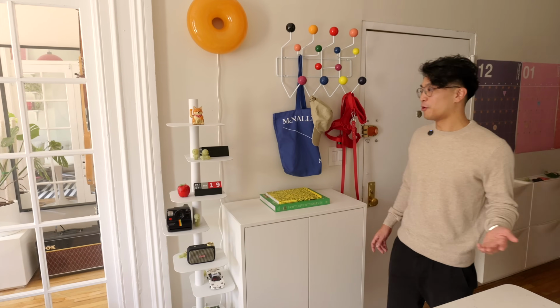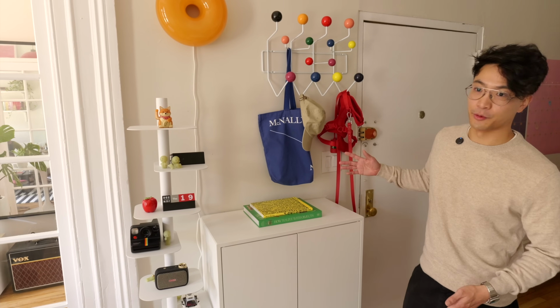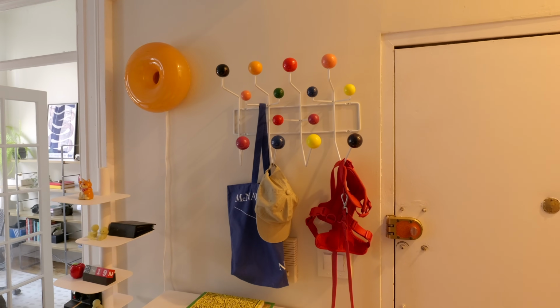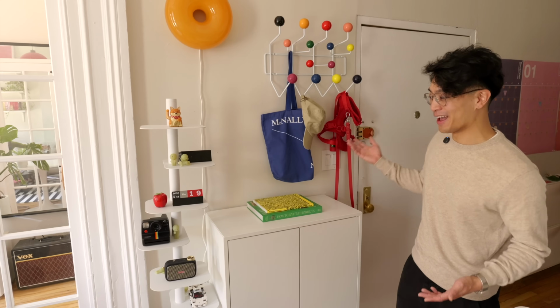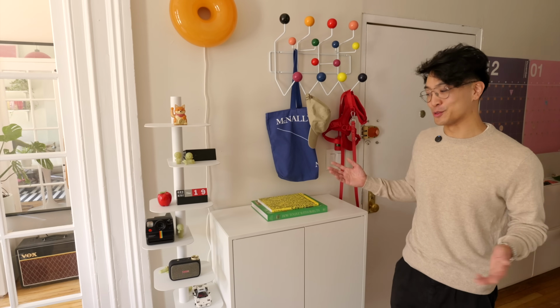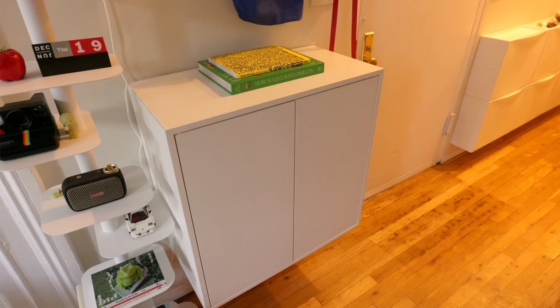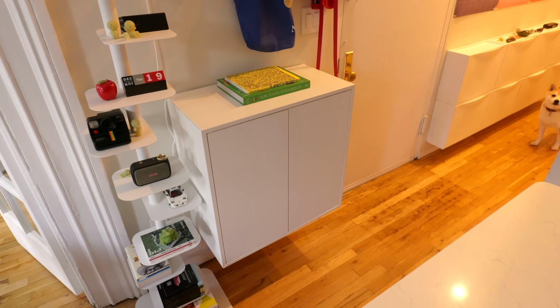So when you enter our apartment, we don't have an entryway, so we use this wall next to the door as our entryway, where we have a hang-it-all hook where we hang everyday items, my dog's harness, hats, tote bags, etc. Because we live in a New York City apartment, we don't have that much storage, so we installed an IKEA storage unit here where we place more bags and different everyday items, and it's pretty neat that we get to tuck it away.